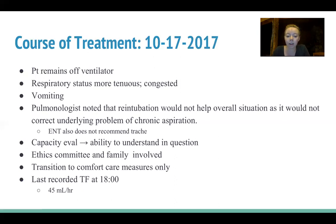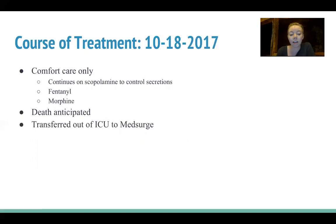At this time, the family and the patient with the medical team had a long discussion about patient care. And the patient finally made a decision that he wanted to do comfort care only. His last recorded tube feeding was at 1,800 at the goal rate on 10/17. So on 10/18, he became comfort care only, continuing just on pain medications and scopolamine to control his secretions. The medical team anticipated his death. He was transferred out of the ICU onto the med-surg floor. And on 10/19, he died at 4:50 a.m.